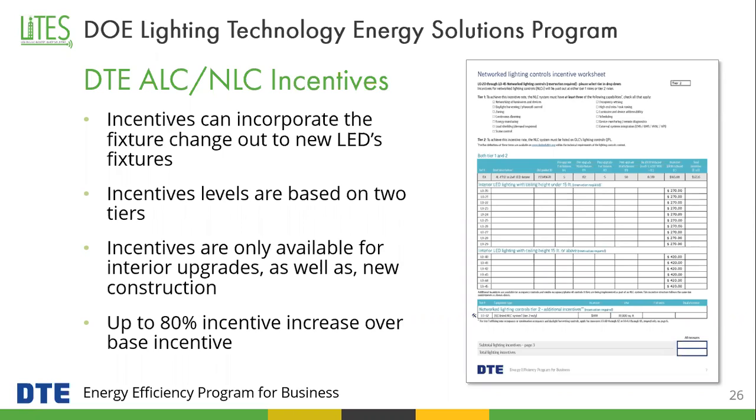DTE was very happy to be able to partner with the DOE and the LiTES program. We recognized our customers were installing LEDs and that this is a new technology that could gain even further, deeper savings for our customers. And we want them to be able to take advantage of that. And to do so, we've continued our training efforts and offered enhanced incentives for 2020, our program year.